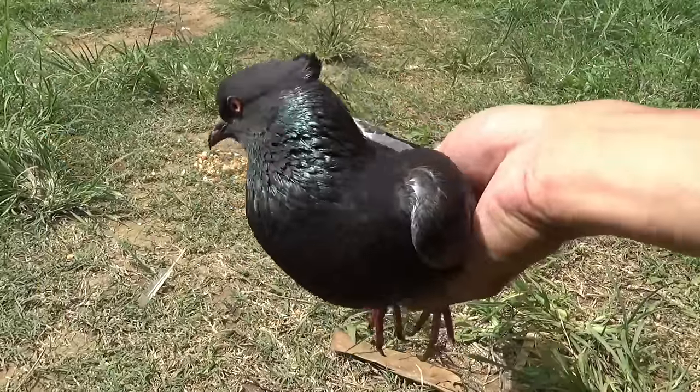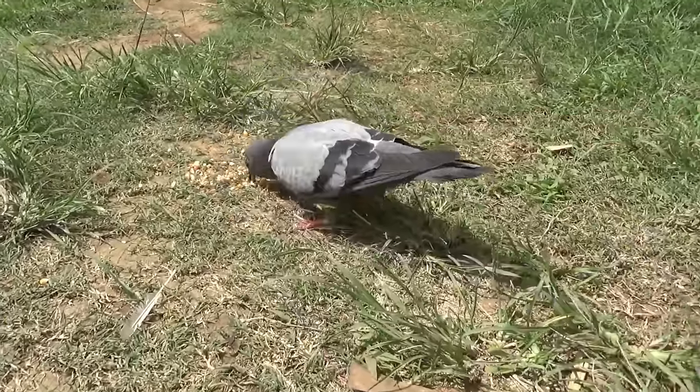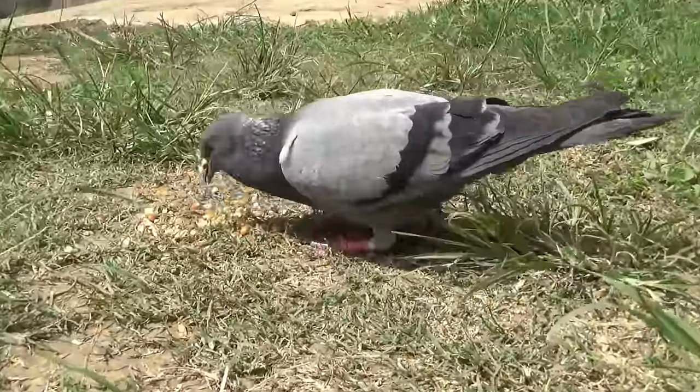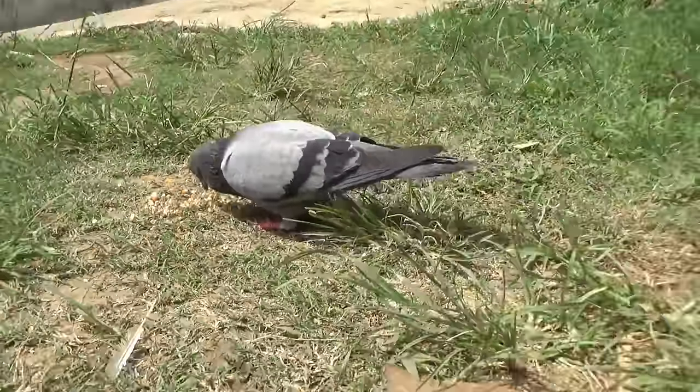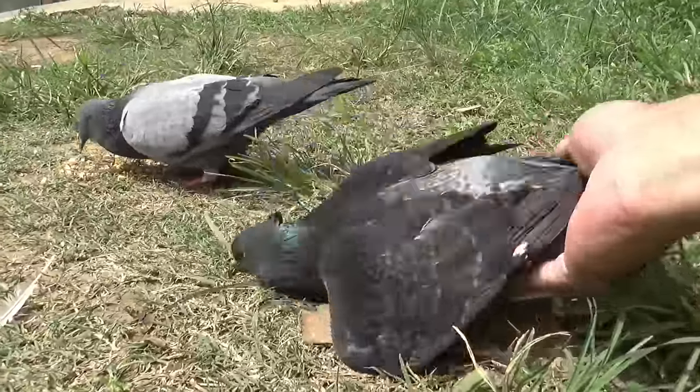Hello, we got a pigeon from a spin. Look, there is another pigeon in the grass. Wow! Come on, let's put the pigeon in the grass.